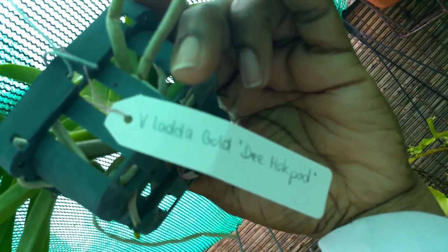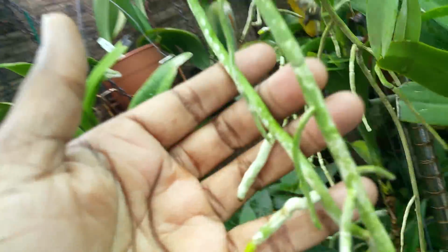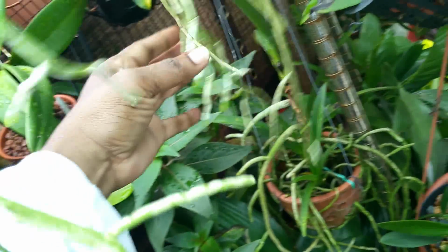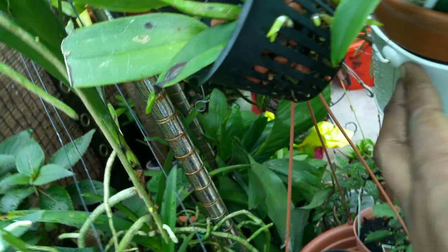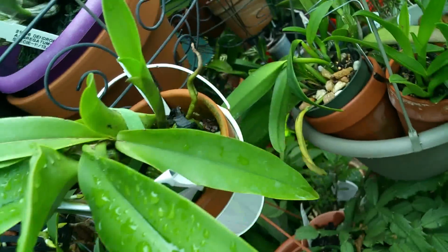Okay, love your root tips, girl. That's lovely. Oh, they're growing, they're growing, they're growing. They're coming out of the pot. Yay! Lovely.